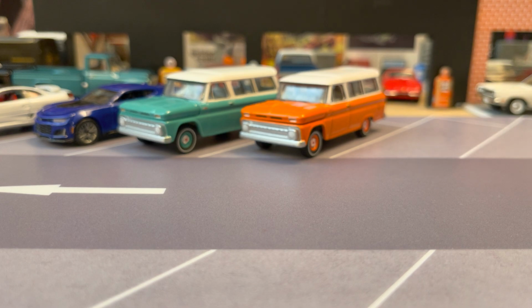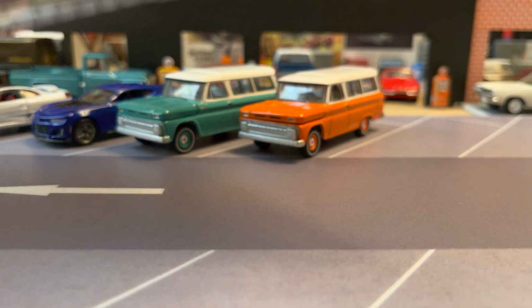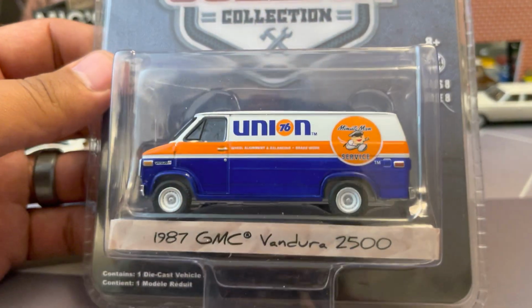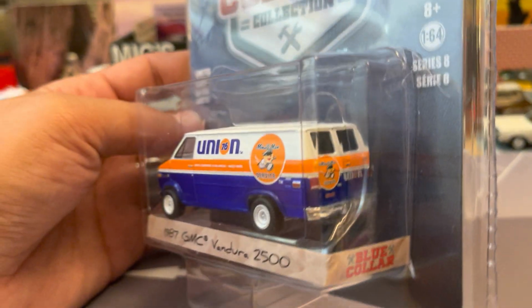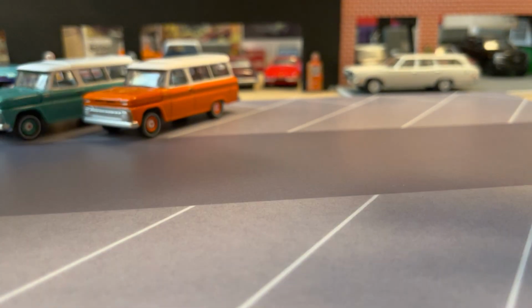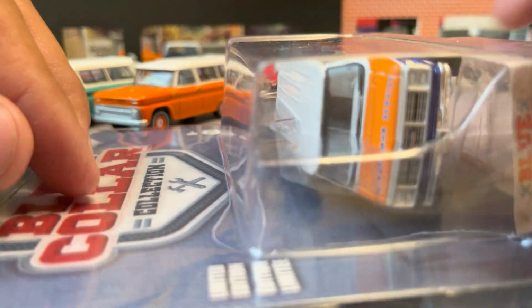Okay, next in line. We got through our Auto World, so let's just blaze through some of these Greenlights, and then we can get to the Mini GT, which is awesome. So, let's look at some existing stuff that we've seen before, just in a different livery. Of course, I do like these Vandura vans. These are cool. Union 76. It's a good livery. I've always liked the 76 stuff. I probably will get a gas station to add to my gas stations. They did do a Union 76 gas station, I believe. So we'll get that down.